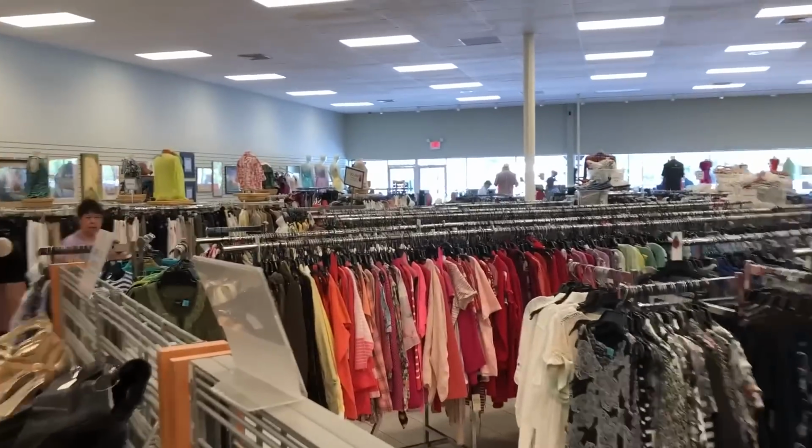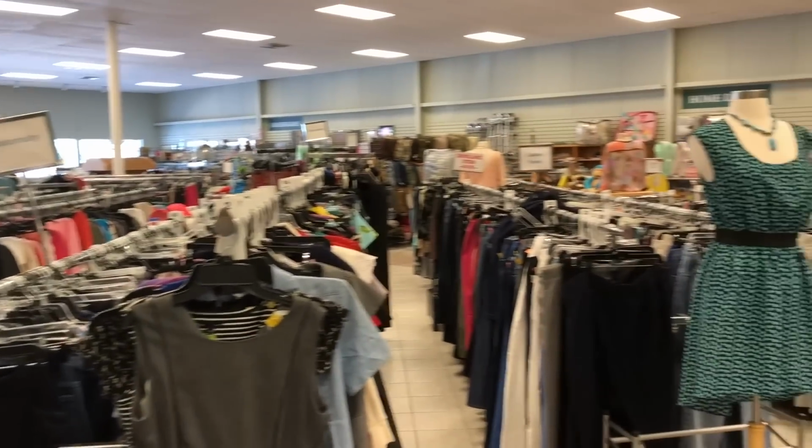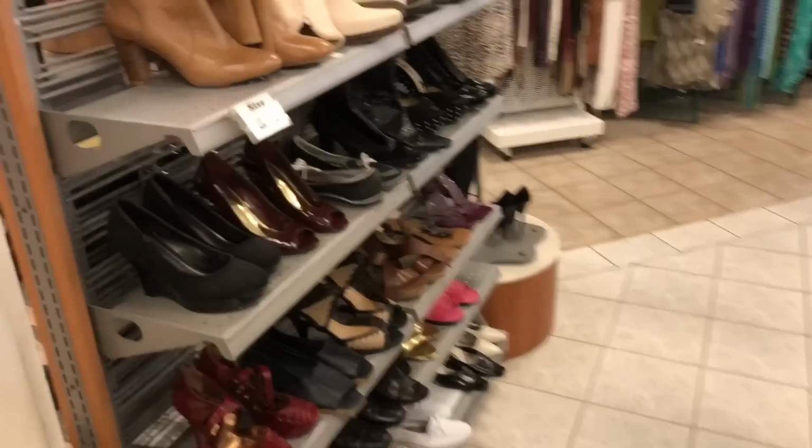So this is a typical mom and pop thrift. Again, they target mostly clothing. There are some hard goods, knickknacks, and some books and CDs along the wall. I'm currently in the shoe section.